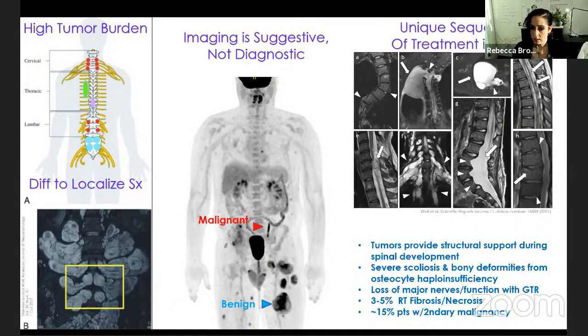And then in addition to that, 3 to 5% of patients receiving radiation therapy suffer from radiation fibrosis or necrosis, including radiation plexopathy. And so the role of radiation in treating these tumors is poorly supported, and there's a lot of controversy. And of course, patients can develop a secondary malignancy after receiving radiation.